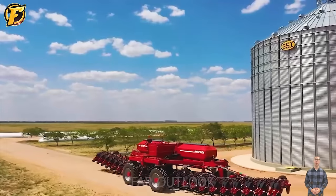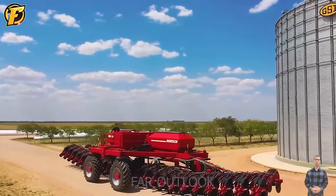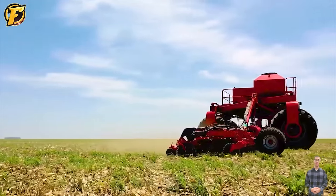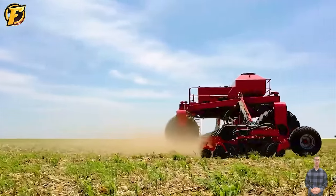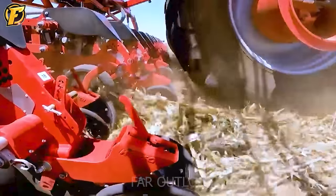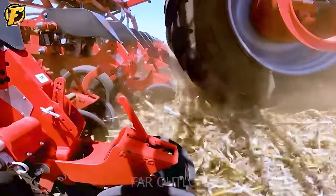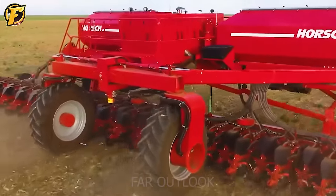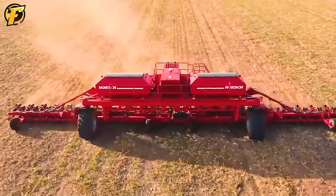The premier solution for precise farming is the Horsch Robo, a unique innovation from the reputable agricultural machinery manufacturer Horsch in Germany. This product has opened up a new era in the field of agricultural automation.